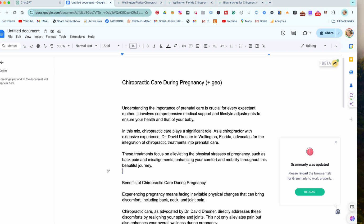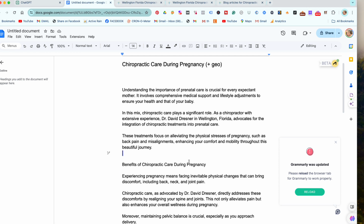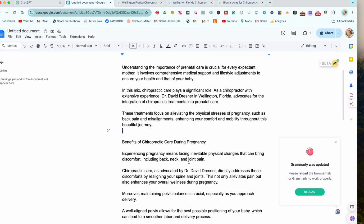So hopefully this will help you. The content is really good and it ranks really well. We will edit this, so it'll be human written content. It's just that I'm having AI support me and help me write it better, and then of course I'm improving it. So this is a great way for you to write really high quality articles, especially in YMYL spaces.